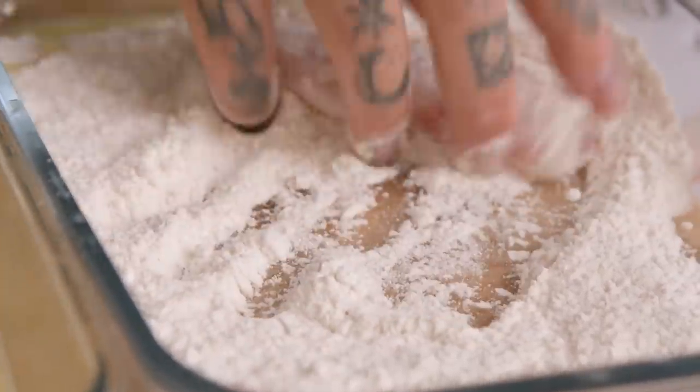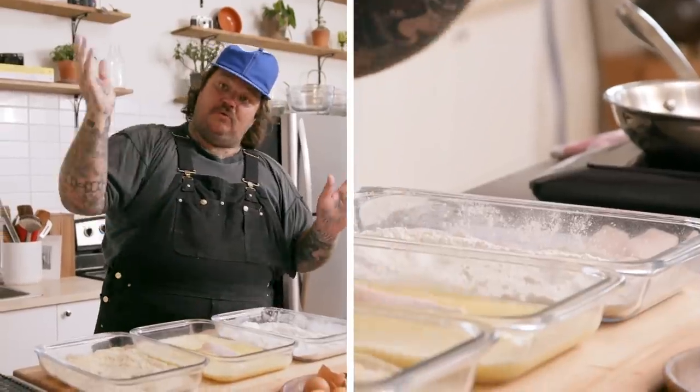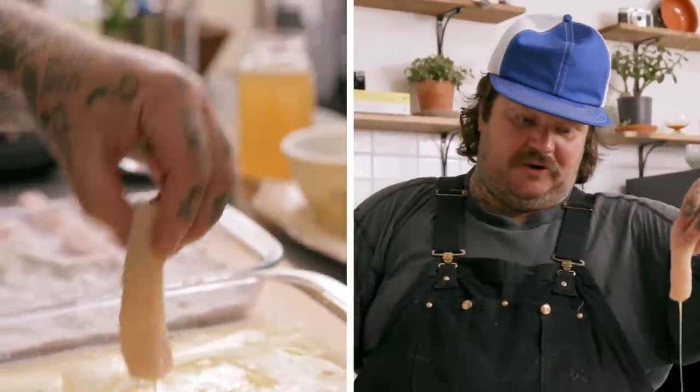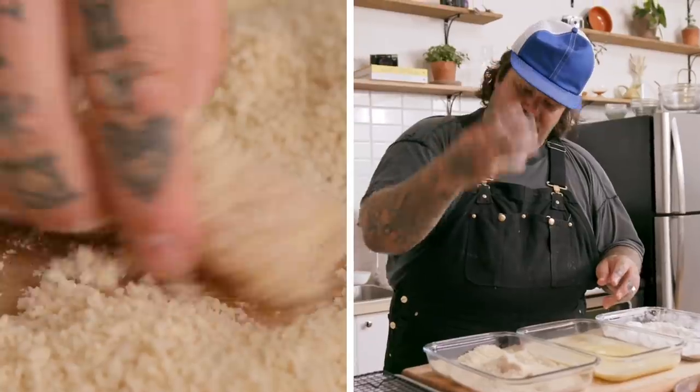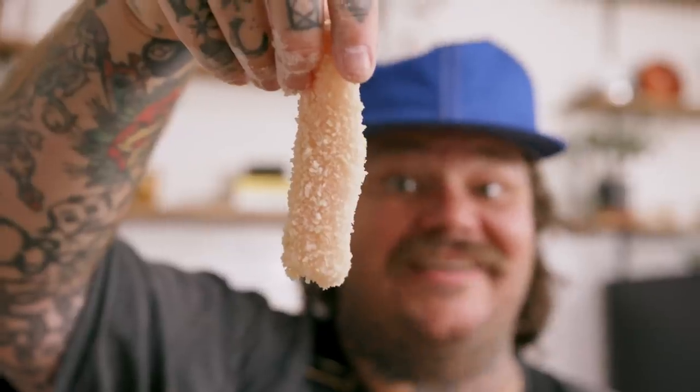This is gonna be my dry hand. This is gonna be my wet hand. Dry hand into the seasoned flour. And you wanna knock off any excess flour. Put it into the wet egg yolks, wet hand. Now the eggs cling to all the flour, into the breadcrumbs. Dry hand, beautiful fish finger. Look at that. That's nice.